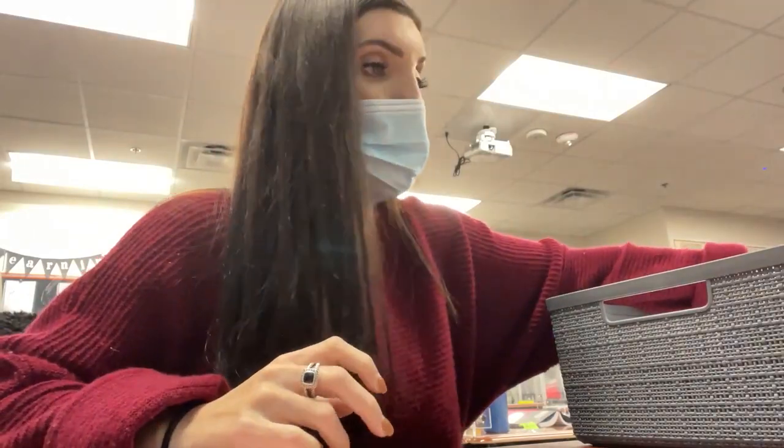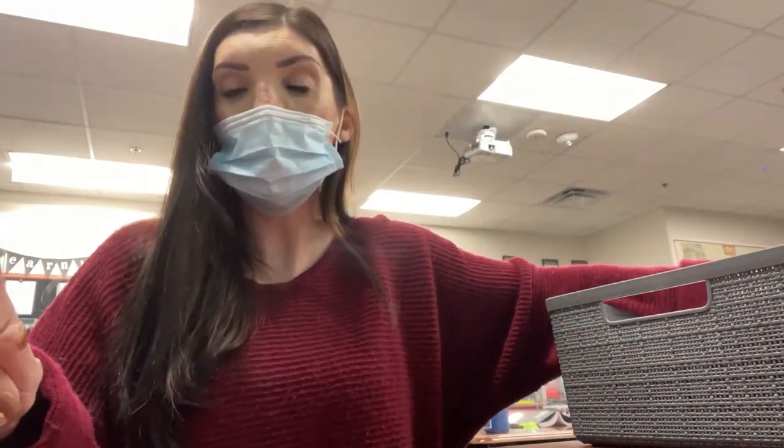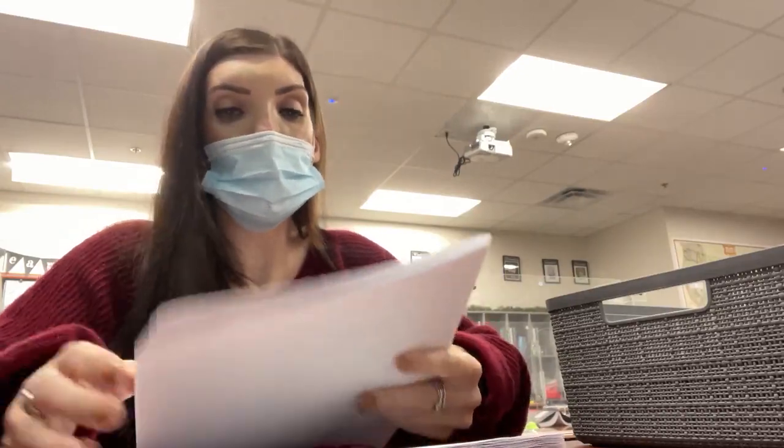All right, so the kids are now at specials, and I just made a bunch of copies that I need to sort through and make sure that they are in the correct spots for the week. I will show you my system on how I organize my copies and my week so that I am organized and ready to go after I am done sorting them and filing them.